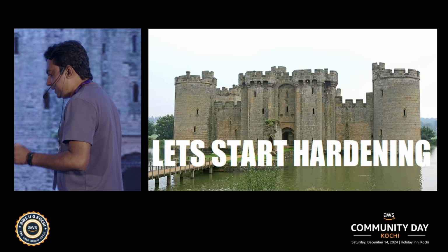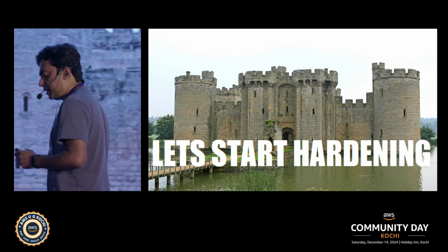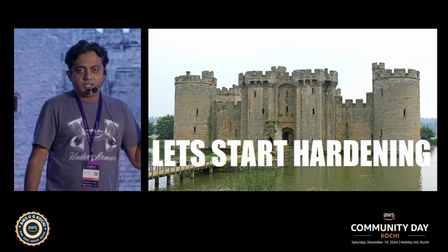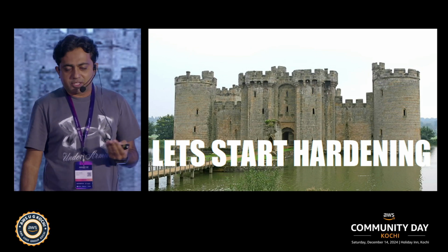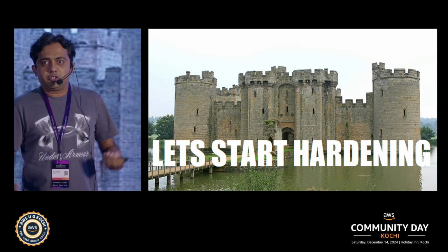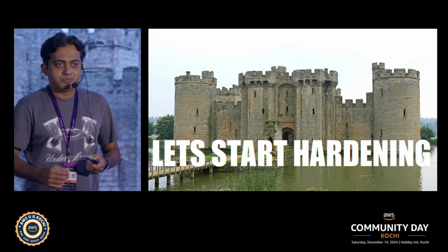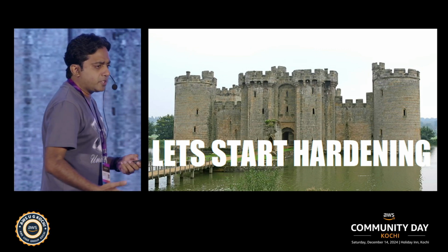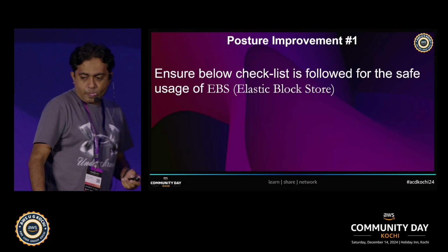So with that context set, let's start the hardening process. This is sort of an analogy. The castle that you see here is in pretty bad shape. It's analogous to your AWS account right now, which has the default config. Now let's start hardening each of the important services that I have picked.